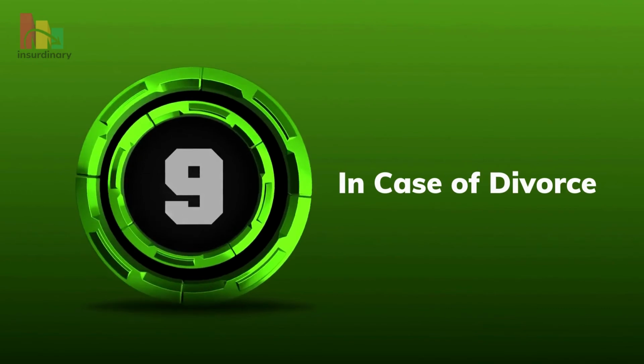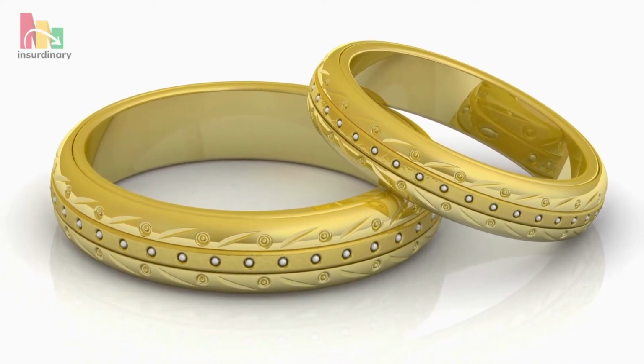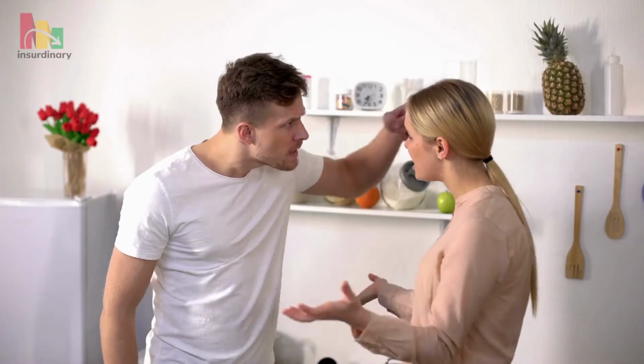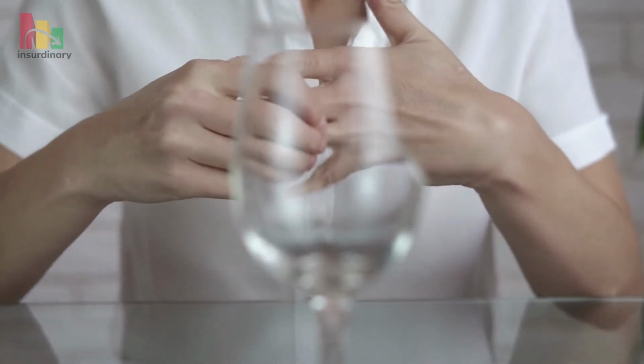Number 9. In case of divorce. If you're considering purchasing joint life insurance, you must consider what will happen in case you get divorced. Although an unpleasant topic, it is the reality for many couples today. When we revisited the statistics in March of 2022, a whopping 42,933 couples had divorced in 2020.